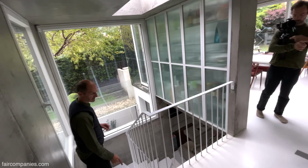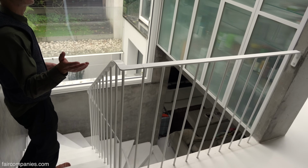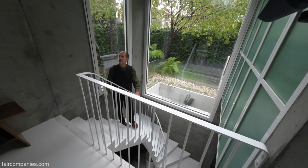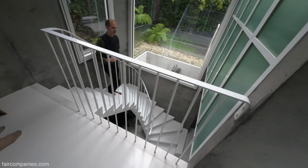The staircase is white concrete. Although concrete is grey everywhere, it's made with recycled aggregate, but there's white concrete using marble dust where it is used for the stairs or to change level.